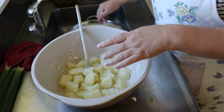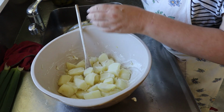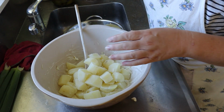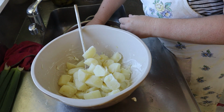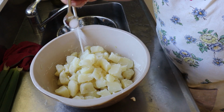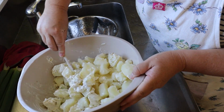I should have tasted this. That's perfect. You can add egg if you want to add egg. I had intended to pressure cook some whole eggs, but my face is just too sore. I'm actually going to just put a little bit more salt over the potatoes. This is a big bowl, so it's a lot of potatoes. Just try and fold it in without squishing it too much.